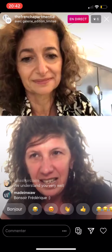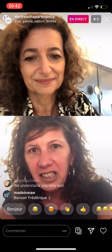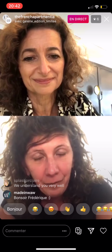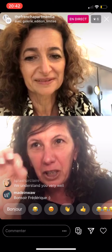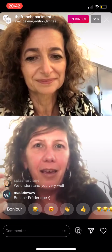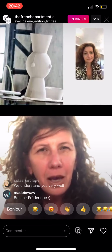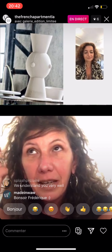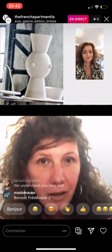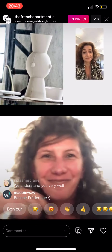They like unique materials. They like craftsmen. All pieces are very, very special. It takes many hours to make the pieces or the finishes. So it's a very special spirit.